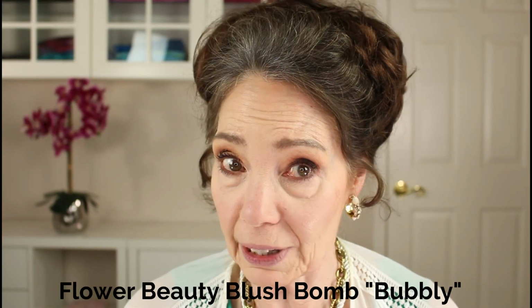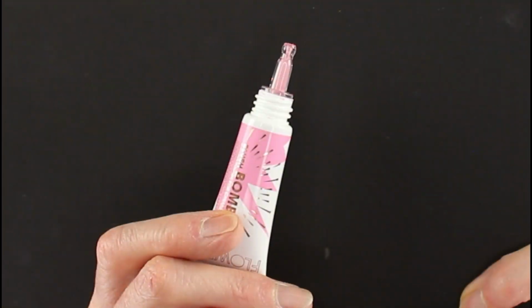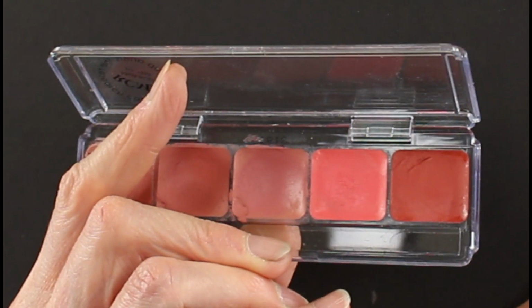And I'll finish my face by applying Flower Beauty's blush in Bubbly, mixed with a slightly darker RCMA cream blush called Gina. Here's the Flower Beauty Blush Balm in Bubbly. And I'm going to be using the color that's third in from the right to mix with the Bubbly. When I mix these two colors, this is the color I get. Just going to apply this in the middle part of my cheekbone. Just pat in because I don't want to disturb the foundation underneath. And I think you can see how easily that just blends into the skin. I love these two blushes.